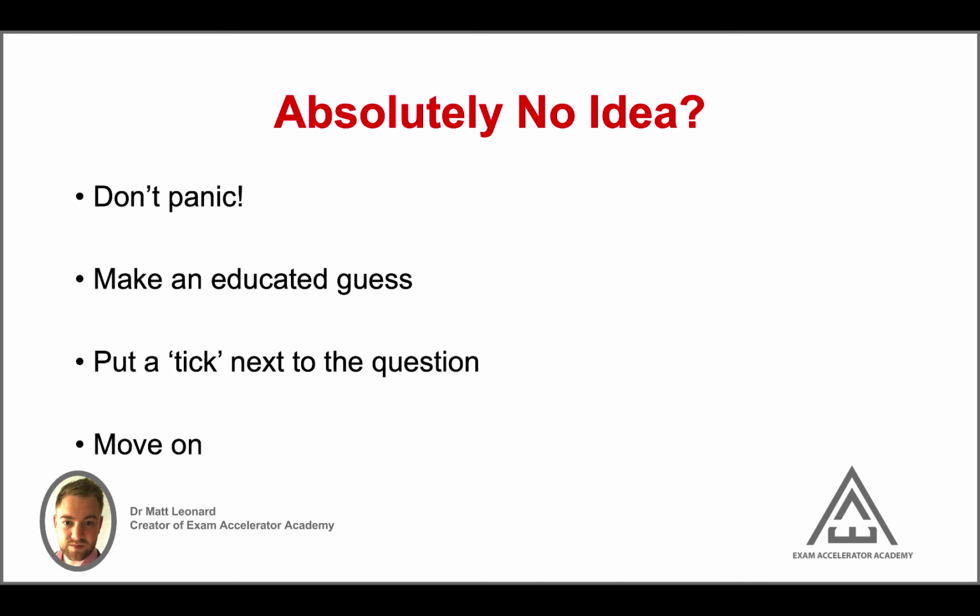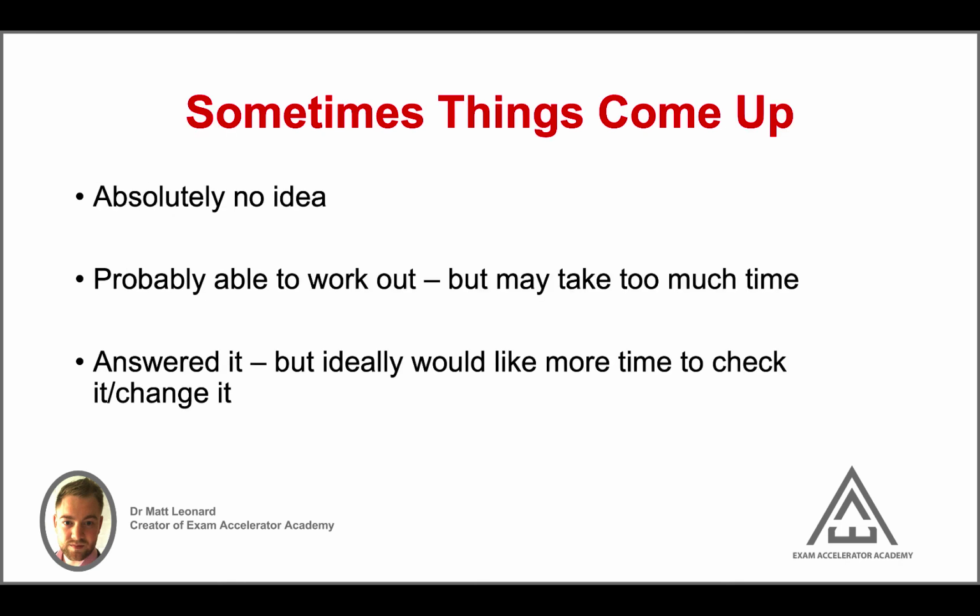All right. So anyway, guys, I'm going to show you how you're going to approach the paper once you get to the end in the next lesson. But just for now, just keep in your head that there's 4 categories of questions: ones that you answer, ones you have absolutely no idea, ones that you could probably work out but need more time, and then ones that you've answered but you want to check.